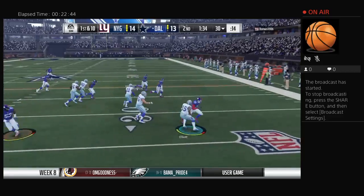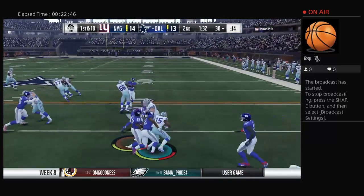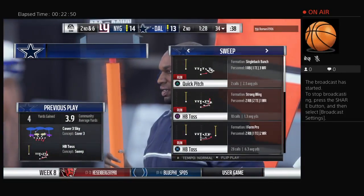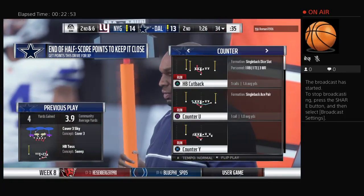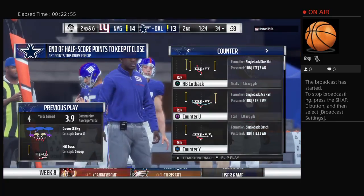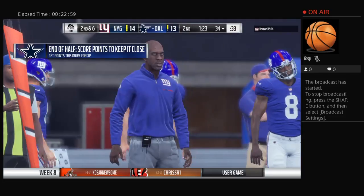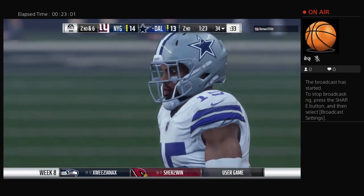They'll start the drive with Elliott. And he'll take this up near the 35, maybe the 34. It's a pickup of 4, and it'll bring up second down. Tough running there. That's a hard-earned 4 yards. Yeah, those are the unsung kind of runs. They don't fill up the stat sheet, but they do set you up in good position on second down.